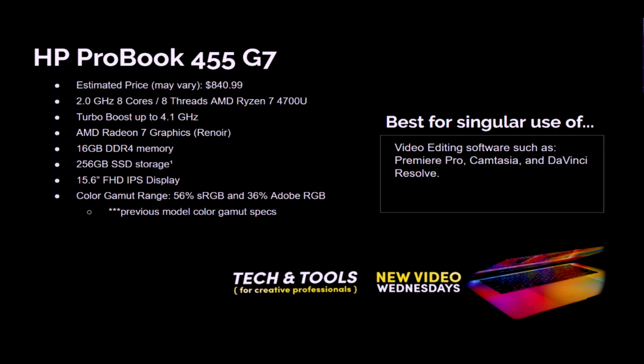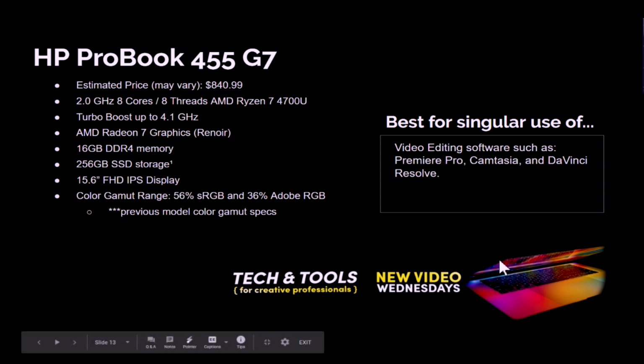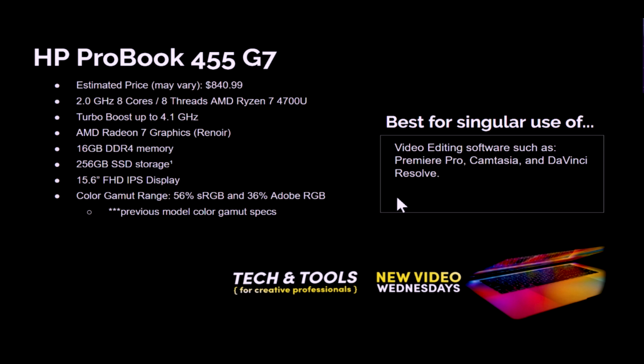So this laptop has better performance actually than the Acer Swift 3, forgive me for that. But the reason I say the Acer Swift 3 is the best for performance is because I'm considering the screen color gamut range. So for overall performance, well, this has the best power with the 16 gigs of RAM. But you're also paying an extra $200 for this laptop.